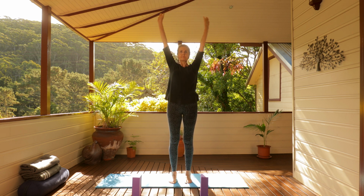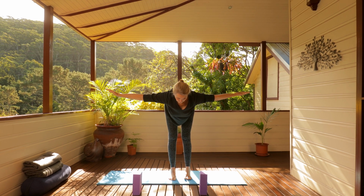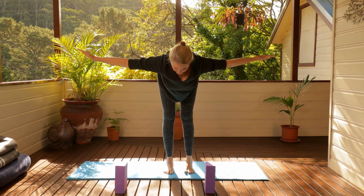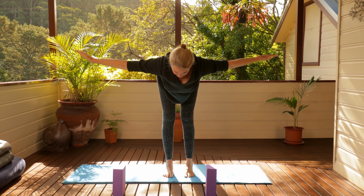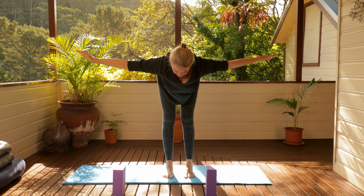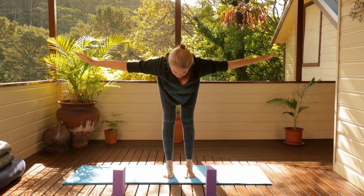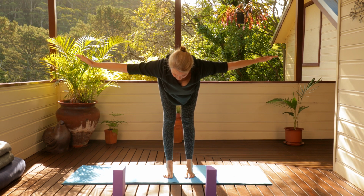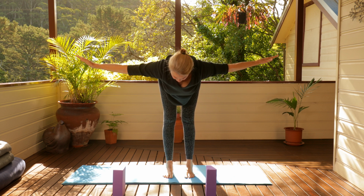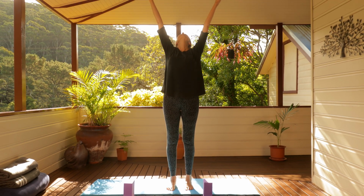And on the breath out, let's dive forward, just to the horizontal or towards the horizontal. You don't have to be at horizontal. What I'd like to see is that your spine is long and aligned. It's not rounded at the waist. We're hinging from the top of the hips. We're grounding into both feet and reaching up into the sit bones as we reach out into the fingers, the crown and the tail.